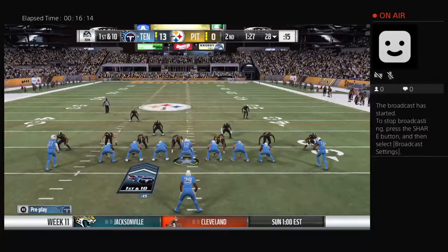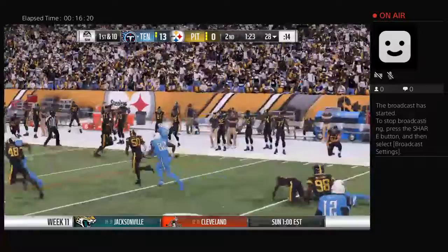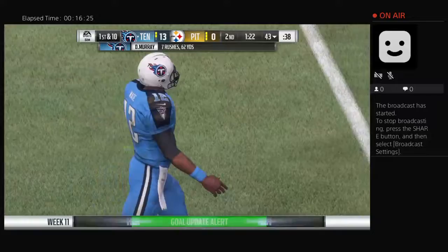Toss to Murray. And some space here. Avoids him at the 40. And he goes out of bounds across the 40-yard line. That one good for a pickup of 15 for Tennessee.